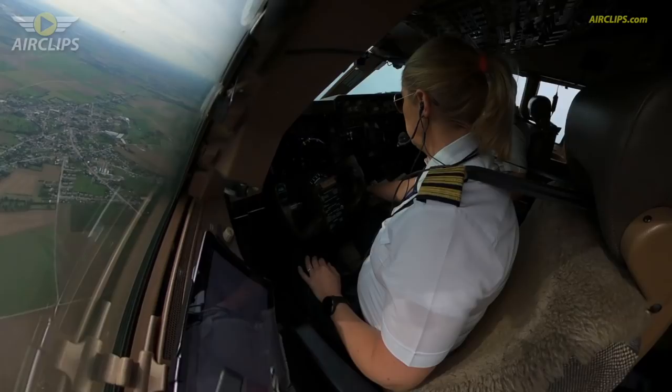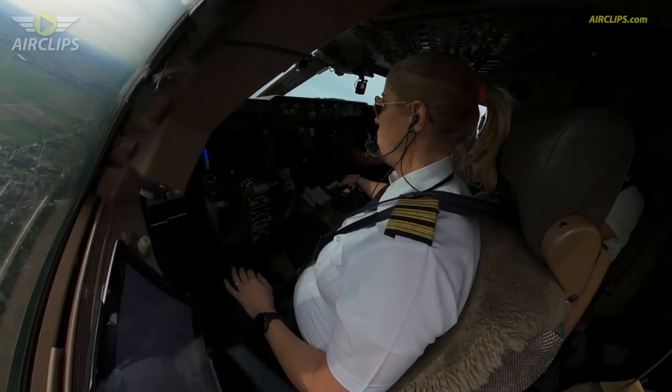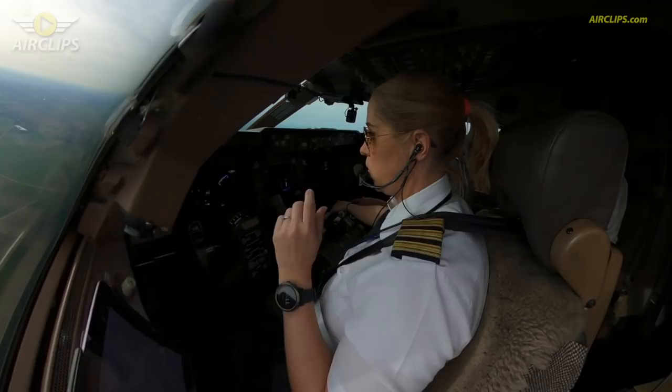Gentlemen, total left, 39.48. Okay. 3 miles to the final approach fix, you can set the minima. The minima 1100. Is 1100 set. We are in path, so we're good.